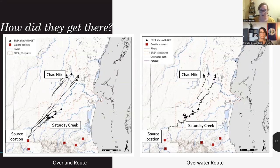Each of the triangles here represents the vicinity in which we found granite groundstone tools, either on the surface or through excavation. We also know the location of a granite mono workshop from the area around Pacbatun in the upper Belize Valley. So we undertook some geospatial exploration in a mapping software called ArcGIS to determine the path of least resistance from a Mountain Pine Ridge source to some of the BREA archaeological sites where granite with a matching signature was found.